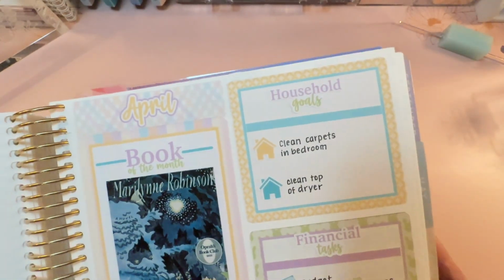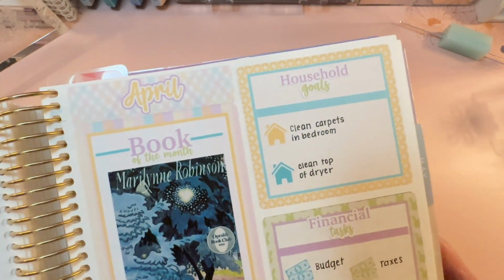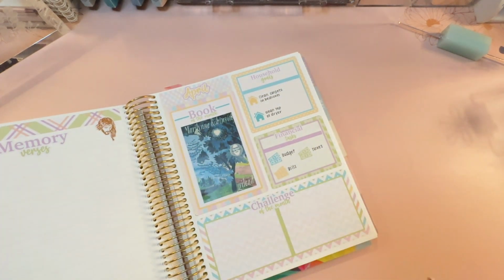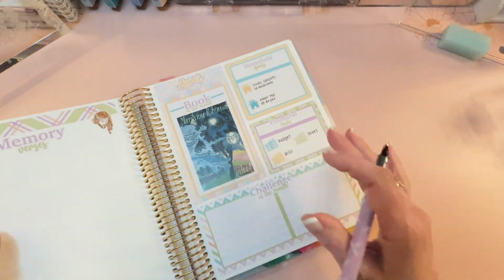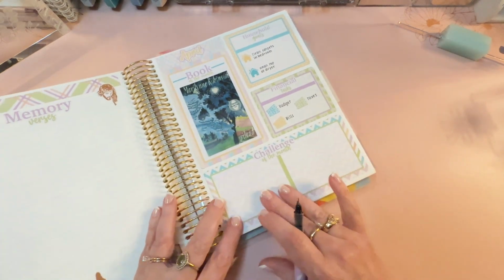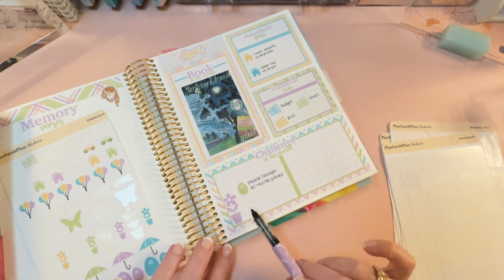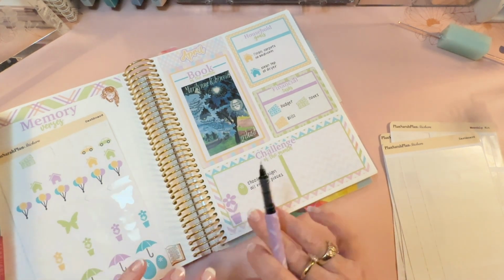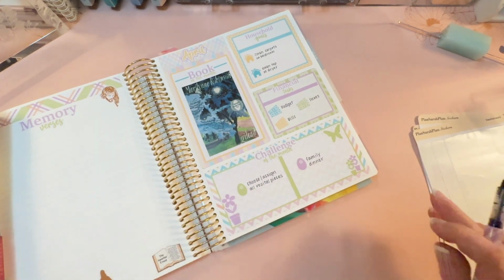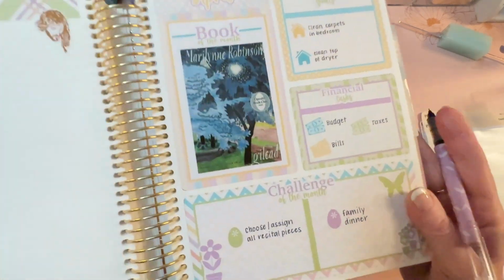In fact, my husband could do the first one. He's pretty much the one who does any carpet cleaning that we need to do. And I can handle cleaning off the top of the dryer. I just really need to take the detergent and various things off the top and clean it, and then just put back what really goes there. And then my challenges of the month will be to choose all of the recital pieces for my students for our spring recital, which is the first weekend in June. And the other one will be to have a family dinner. I almost said night, but it doesn't have to be at night. We just need to get together and have a family dinner.